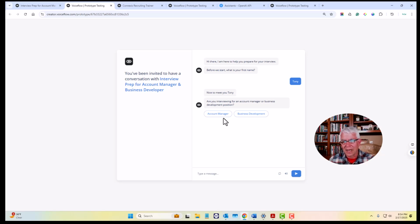Keep in mind too that I have put a knowledge base in this. I've given it some intelligence. I've uploaded files from our training that the large language model will reference as it asks them. They're going to have 5 or 6 questions for each one of these.